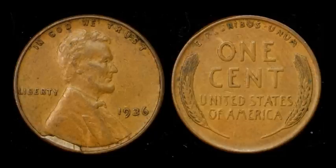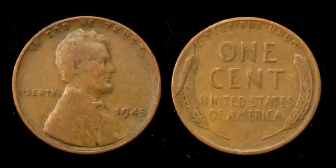And then we also have a 1936 Lincoln. Again, you can see the cud die break there at the base of Lincoln's bust. But also notate some of that weakness on the corresponding area on the reverse. That's important to identify when you're going through these. Again, another fantastic example of this cud. A nice early date as well. Sold for $41. And then finally, from the same seller, we have a 1945.